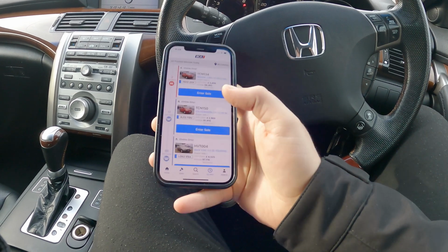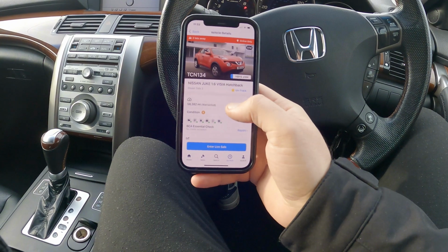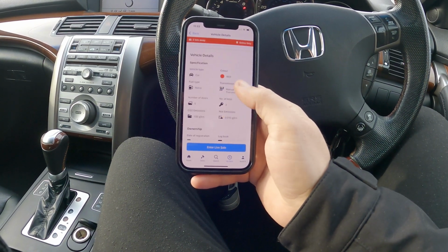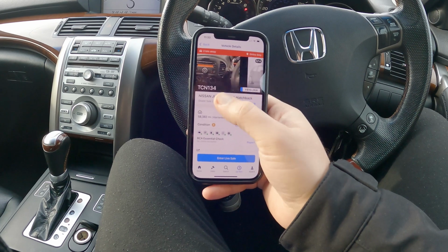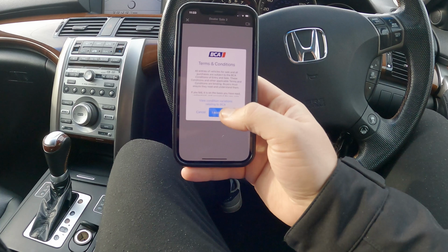Let's see this Nissan Juke. It is a 2015 1.6 Visia. It's 1.6 petrol, and it's manual. And also a pro tip, never buy an automatic Nissan Qashqai or Juke. They have this horrible CVT gearbox that always goes bad.